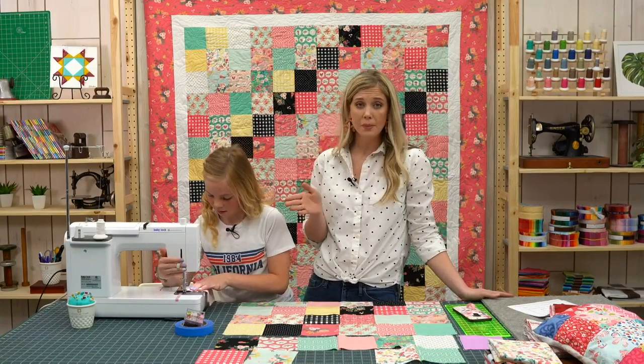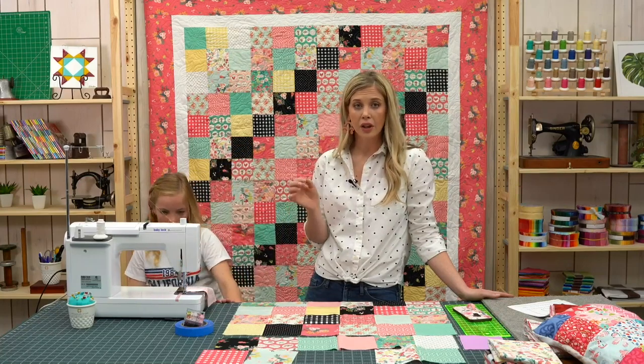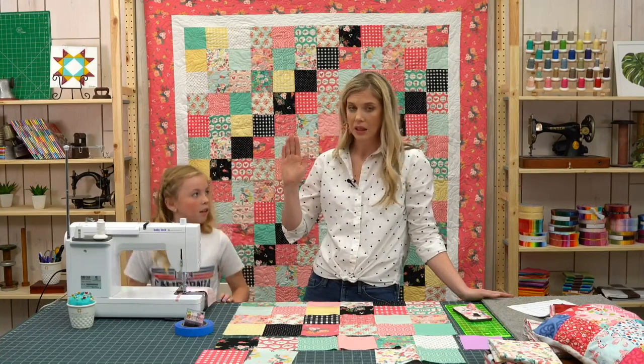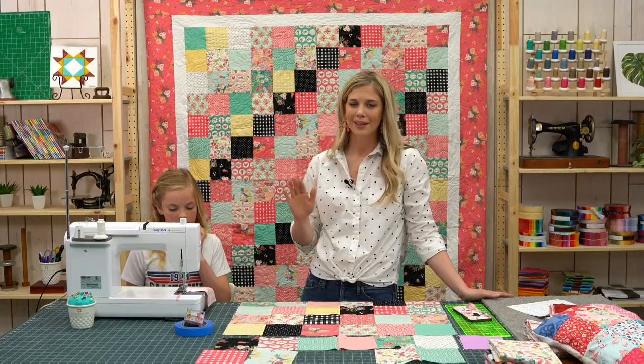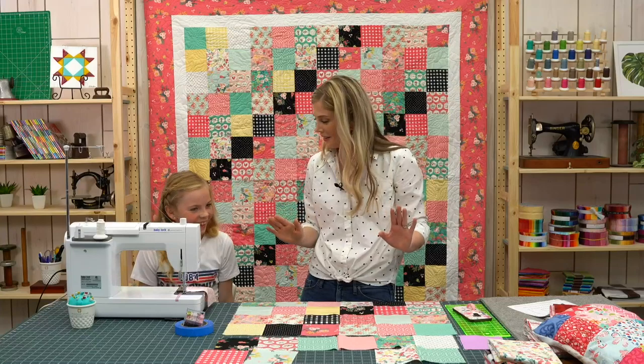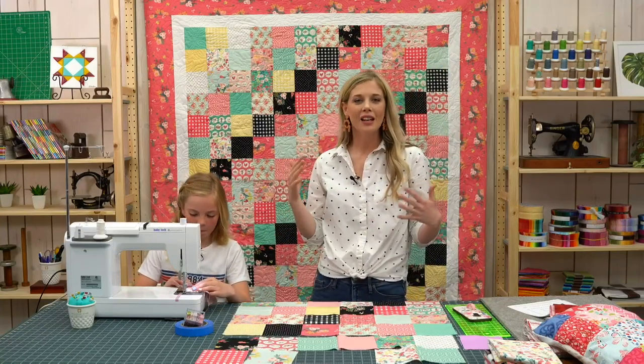This machine doesn't have a speed control, but a lot of machines do, and that's another great thing for kids. Because they sometimes get a little heavy on the foot pedal, you can turn that speed control down, and that will hopefully not scare them. I did that a couple of times. Yes, exactly. There's just a lot of little things you can do.